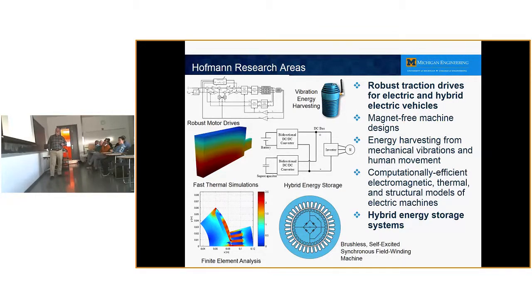A few different specific topics that I have here. So traction drives, we're going to get into hybrid energy storage systems as well. I also do some work in the area of magnet-free machine designs, energy harvesting. I've done quite a bit of that work in the past. And then I do a lot of work in developing models of electric machines, focusing on computationally efficient models.